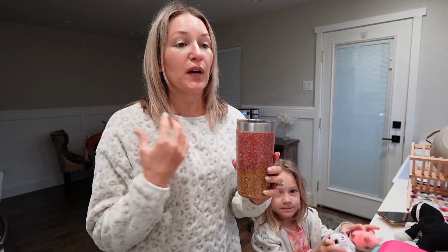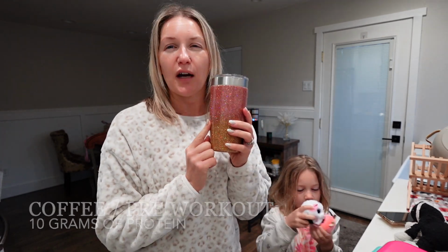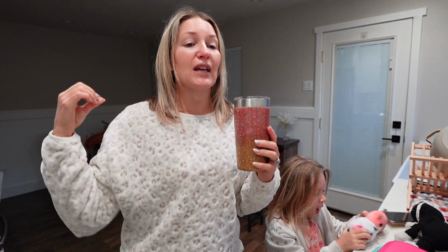So my best pre-workout thing that I do is I drink water in the morning and then I drink my coffee with the Vital Proteins Collagen Creamer. It's got 10 grams of protein in it. It makes me feel good. I can push really heavy in my workouts and I feel really good on this. And because it's morning, I don't feel like I need to eat before I work out. However, it is so important for me to fuel my body after I work out.